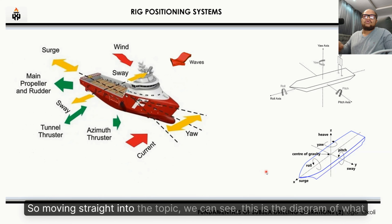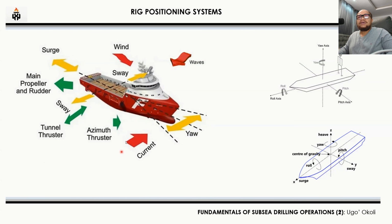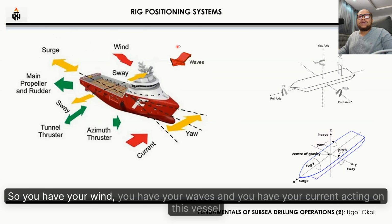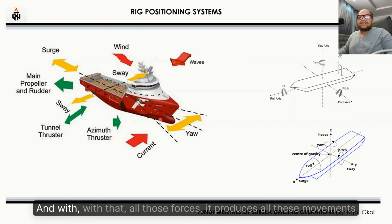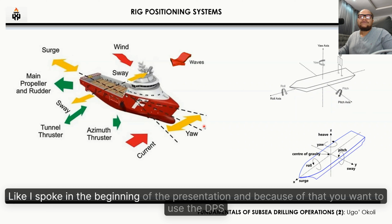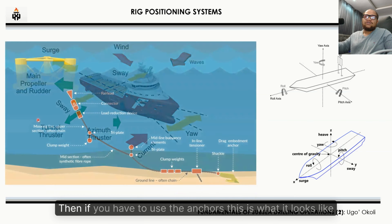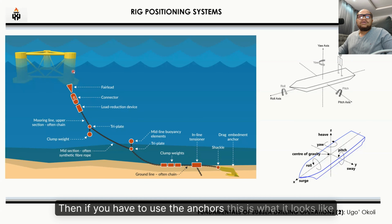So moving into the topic, this is a diagram of what the forces on a vessel look like. You have your wind, your waves, and your current acting on the vessel. With all those forces, it produces all these movements, like I spoke about in the beginning of the presentation. Because of that, you want to use the DPS. This is the DPS system that has the thrusters, your azimuthal thruster, your tunnel thruster, etc., to get the rig stationed.